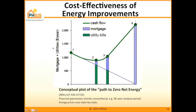So again, we've got this BEopt tool, and the way that NREL, National Renewable Energy Lab, set up their BEopt software to work is that really what we're looking at is a plot of source energy savings on the x-axis and annualized cost on the y-axis.